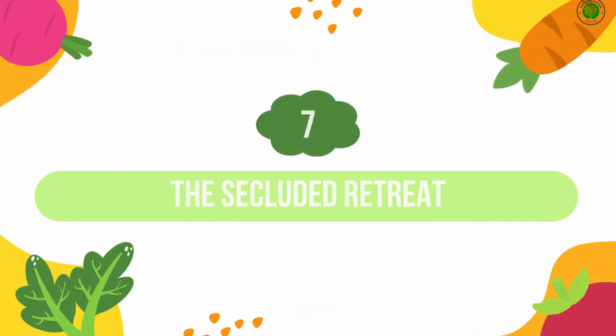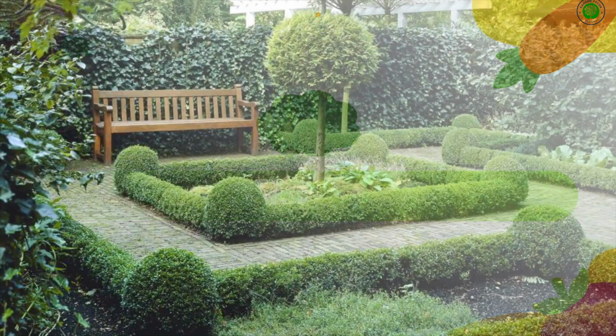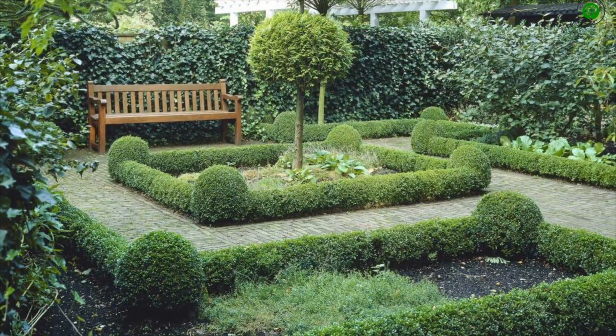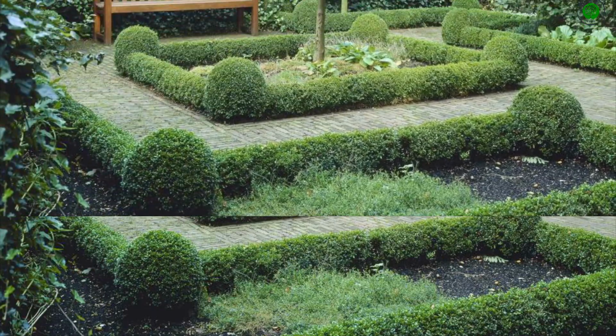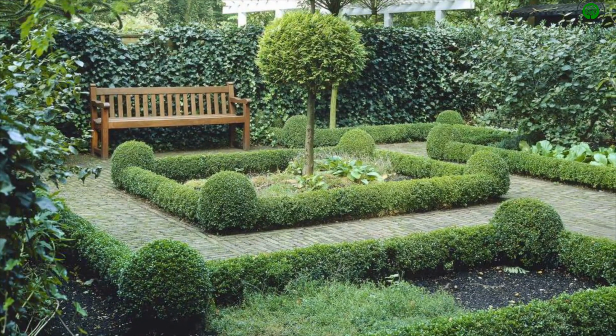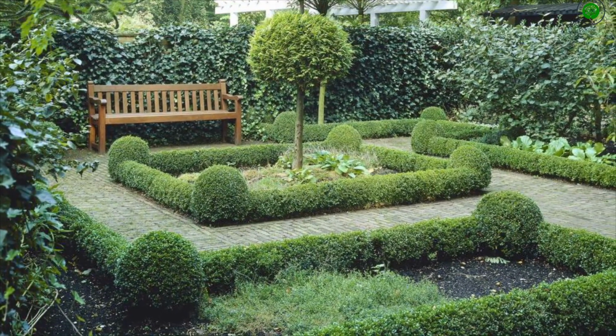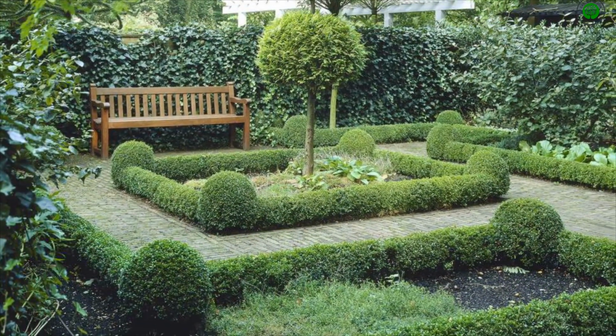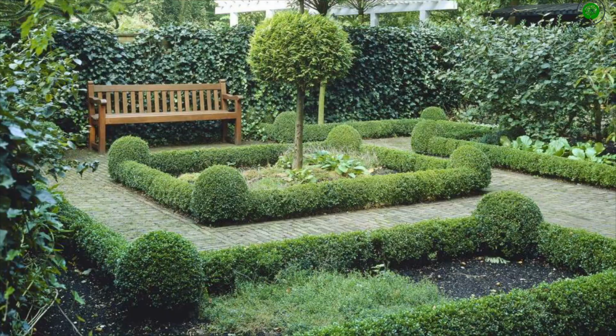7. The Secluded Retreat. This image highlights how a formal cottage garden can be a tranquil and private space. Low geometric hedges define the planting beds, which feature a beautiful central topiary. A comfortable wooden bench invites you to sit and enjoy the serenity, while a backdrop of lush ivy-covered walls provides a sense of enclosure and privacy.